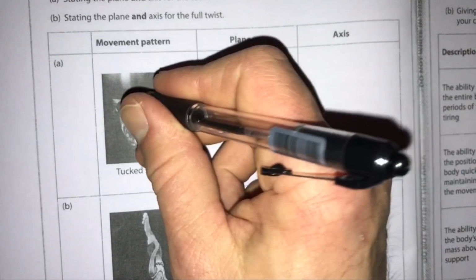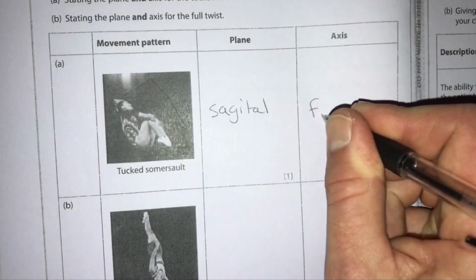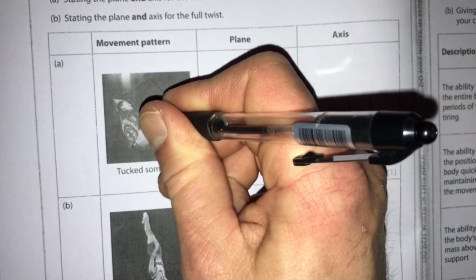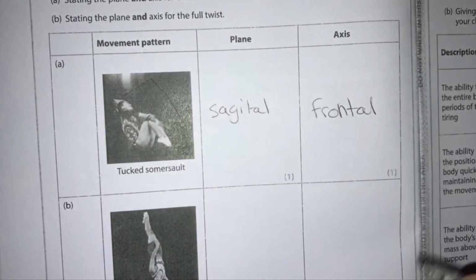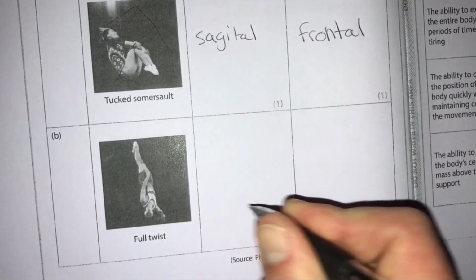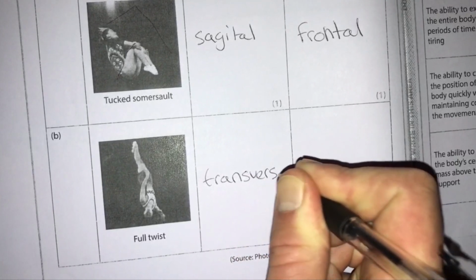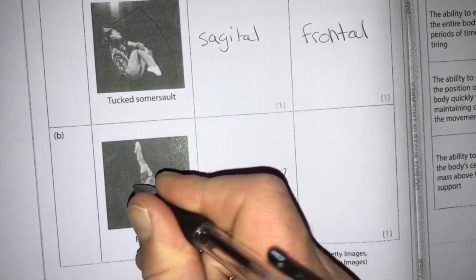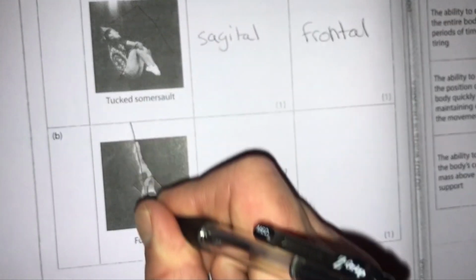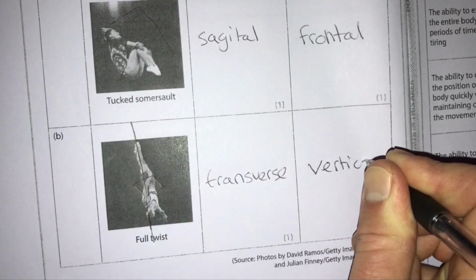So the plane and axes for the front somersault would be the sagittal plane, kind of going in a forwards direction here, and the axes would be the frontal axes, and that would be going through the body like this on the sides. And a bit easier to see in this picture, the full twist would be going in the transverse plane, which is around the body there, and the axes would be going from top through like this, and that would be the vertical axes.